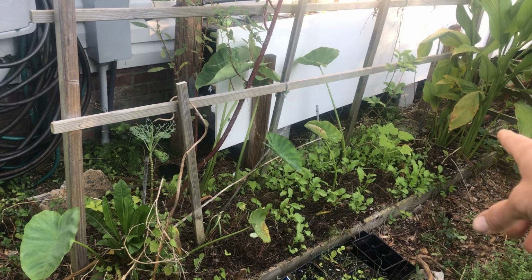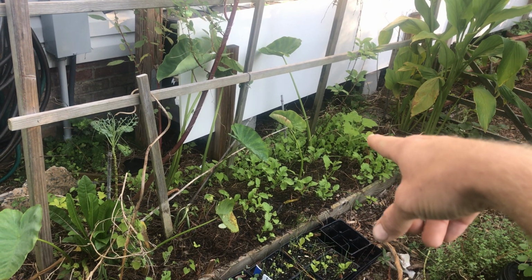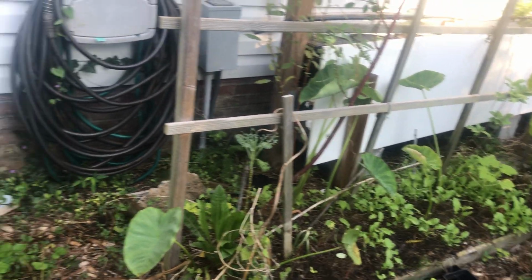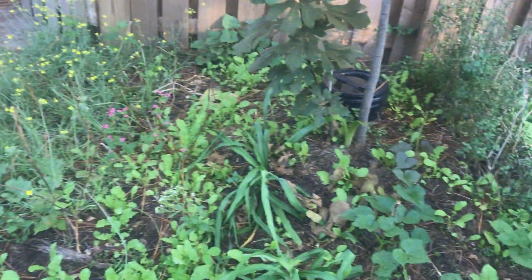Tried planting some late squash this year. You can see the zucchini right there, but it's not doing much. I don't think it's going to make it until the winter starts. That's only a couple weeks away, so I've got about a month. But you know, a lot of sweet potatoes growing in here.